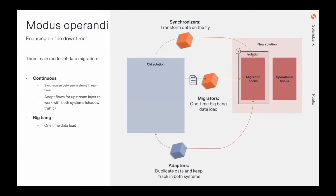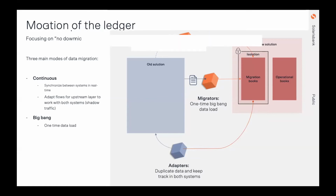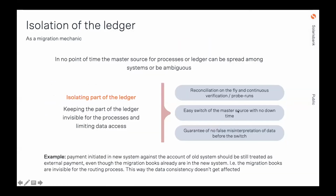The trick for continuous mode is that banking data is all about having a source of truth. The worst thing that you can experience is if something is using different sources of truth, right? So in our case, when we have an old system, we have a continuous parallel streaming of data into the new system. We need to make sure that if a customer hosted on the target system tries to make a payment to an account on the old system, which is already inside the new system but is not managed by it, it would perform the payment as if this account was not known to the new system.